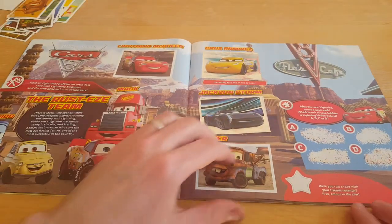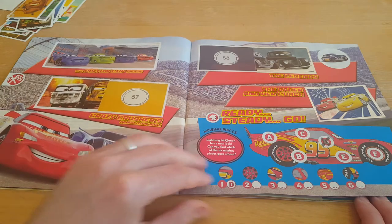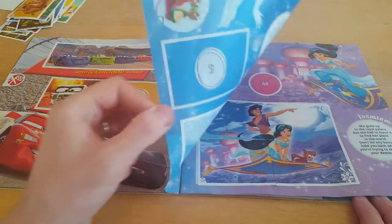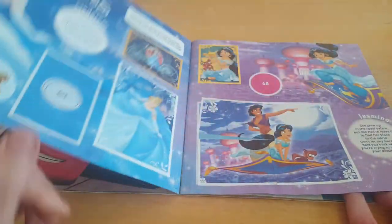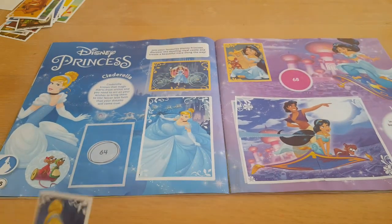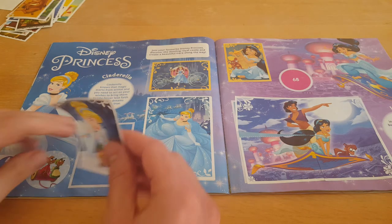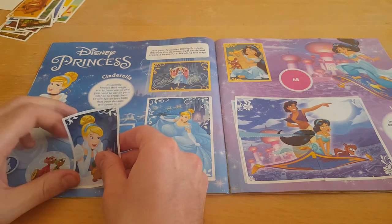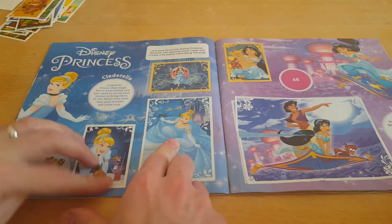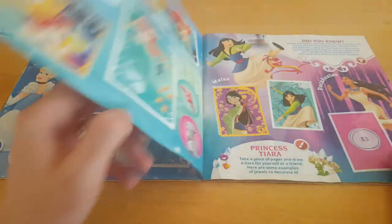Next, we need number 64. Can anyone see number 64 yet? Looking for 64, if an arm wasn't in the way of turning the page. 64 is on my side. Wonderful. And it is the Disney Princess Cinderella. Who's Cinderella's son or daughter in Descendants, Paige? Chad. Yeah, well done. Chad.